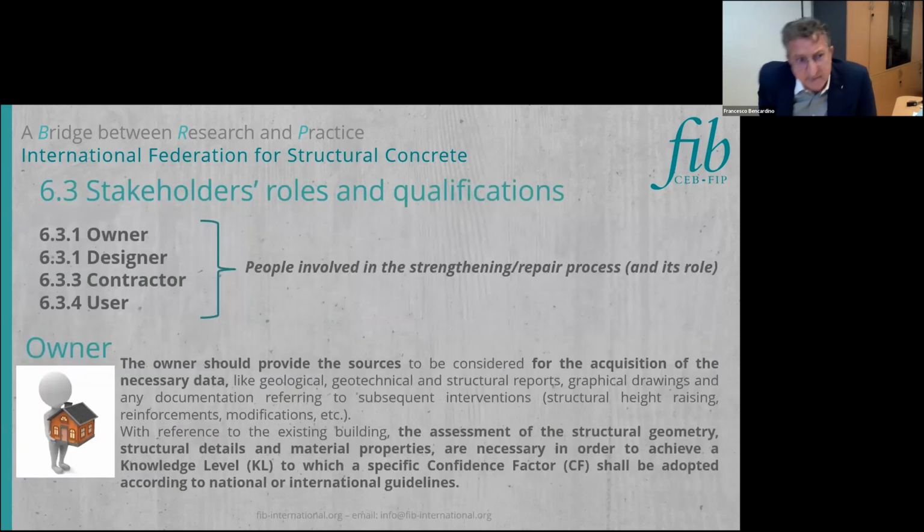Well, in this slide, we can see the people involved in the strengthening and repair process and their role. The owner should provide the sources for the acquisition of the necessary data. The assessment of the structural geometry, structural details, and material properties are necessary in order to achieve a knowledge level to which a specific confidence factor should be adopted according to national or international guidelines.